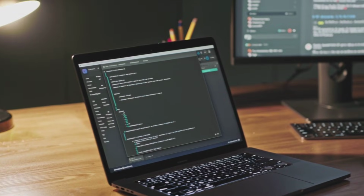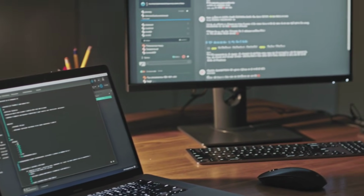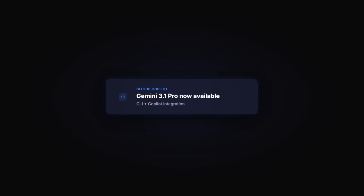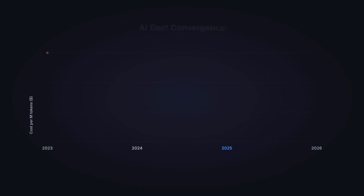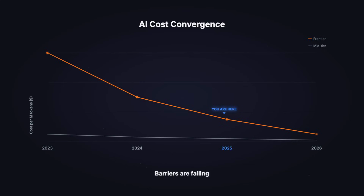That said, the immediate integration of Gemini into GitHub Copilot and the CLI is a game changer for developers in their daily workflow. I'm not sure what to make of the fact that a model at this price point can compete with the most expensive frontier models. It suggests that barriers to entry are collapsing faster than expected.